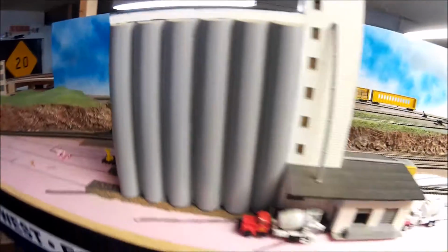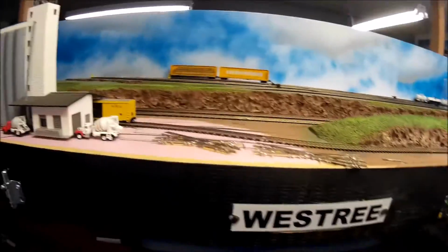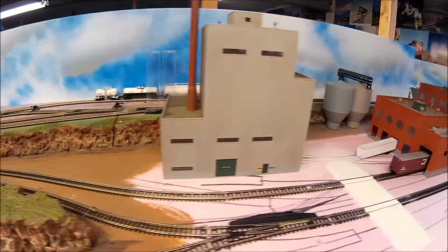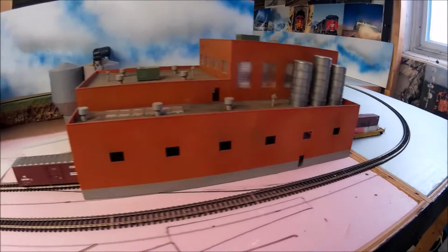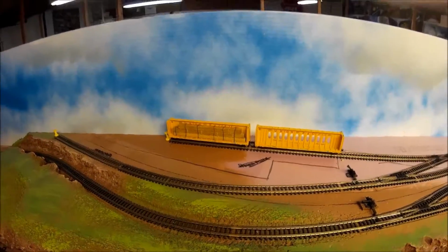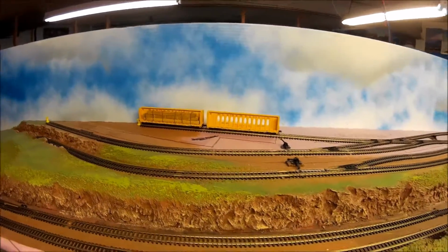This is a cement factory. We're at West Street right now. This will eventually be my paper plant, paper mill. So I have chemical storage up at the top, and also lumber loading up there. Lumber unloading would be pulpwood for the paper.